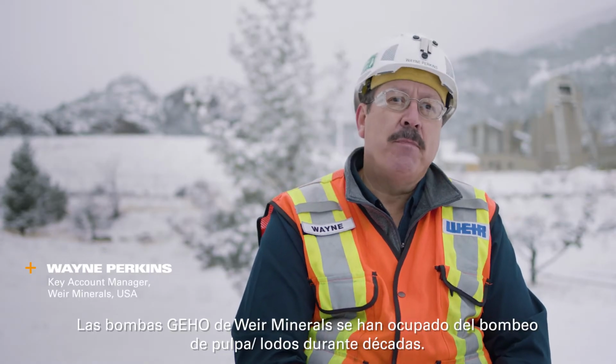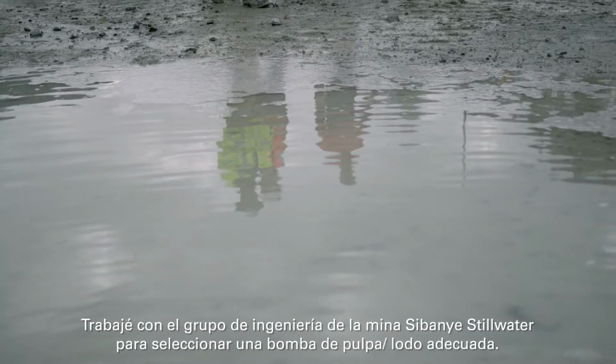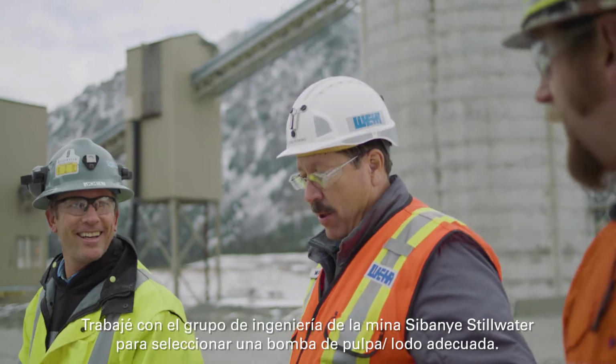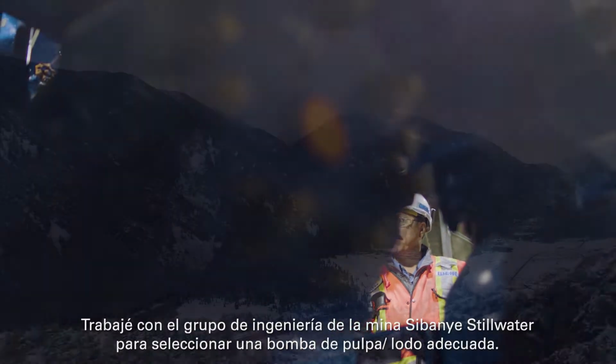Weir Minerals GEHO has been pumping slurries for decades. I worked extensively with the Sibanye Stillwater mine engineering group so we could select a slurry pump that was just right for them.